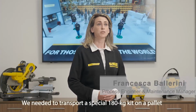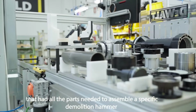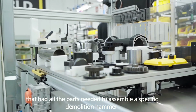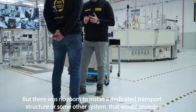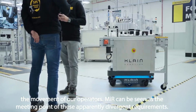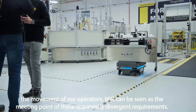We needed to transport a special 180-kilogram kit on a pallet that had all the parts needed to assemble a specific demolition hammer. But there was no room to install a dedicated transport structure or some other system that would impede the movement of our operators. MiR can be seen as the meeting point of these apparently divergent requirements.